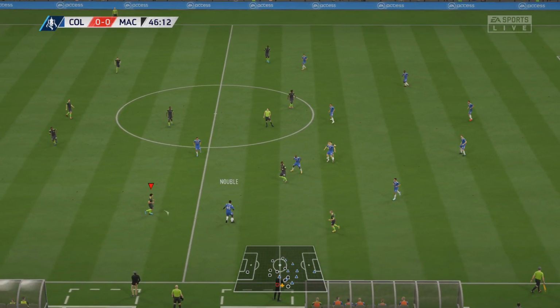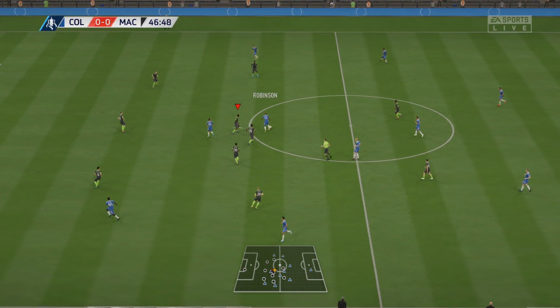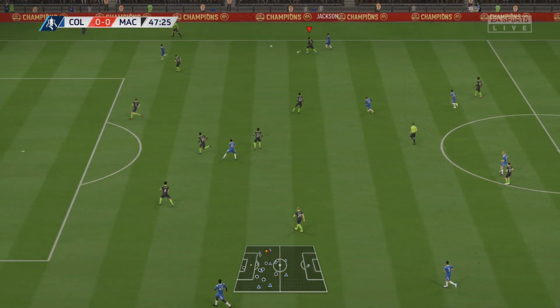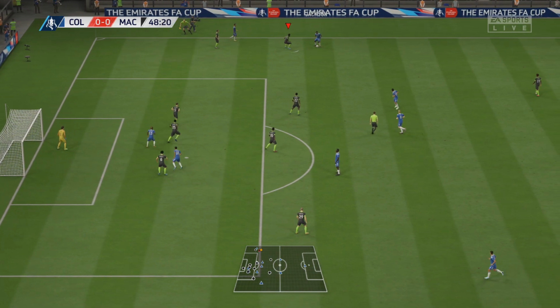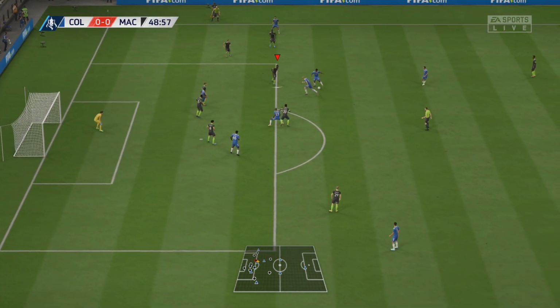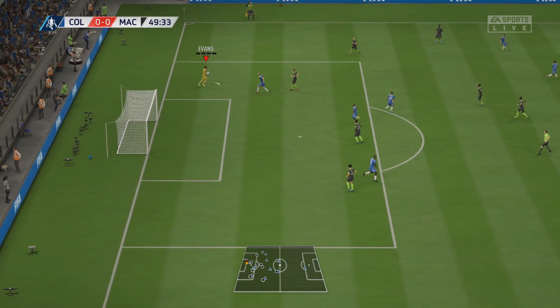Just not looking confident in possession. Ryan Jackson, and fed forwards. What can he do from here? He's taken on his opponents here. Well, that's very smart defending, and now they have the ball again.